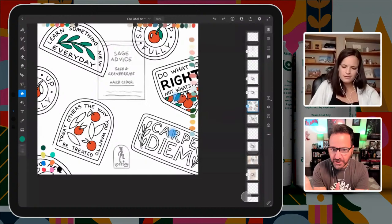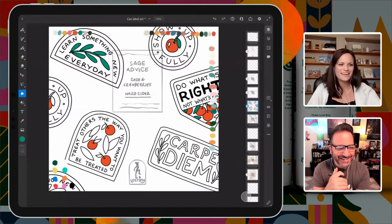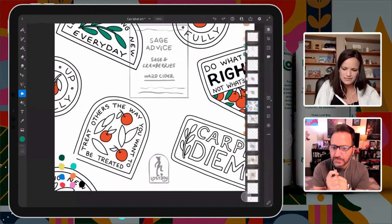Is it based on the project that you know you're going to need? Well, for this, I know for sure the thing I need the most is a red and a green because of the cranberries and the sage. I actually don't usually use those two colors. Well, I use red a lot, but I don't usually use green. So these are some of the palettes I've made that incorporate a red and a green.